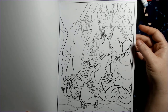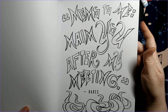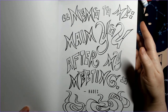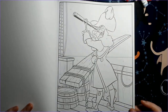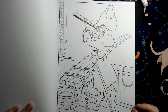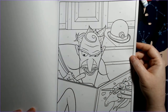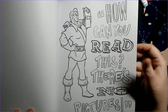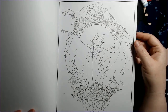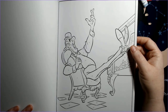It must be a licensing thing. I cannot fathom why we don't have more American Disney coloring books. I wish they realized the untapped audience potential they have, the untapped customer potential. Because this book, I think, is good. It's a better attempt than some books I've seen, but still not as good as I think it could have been.